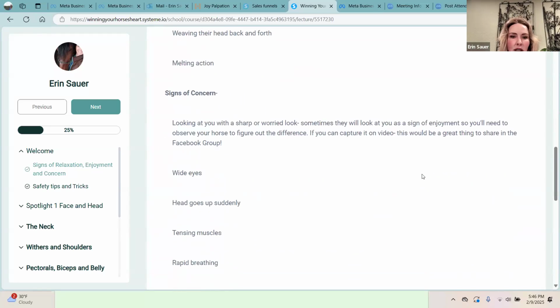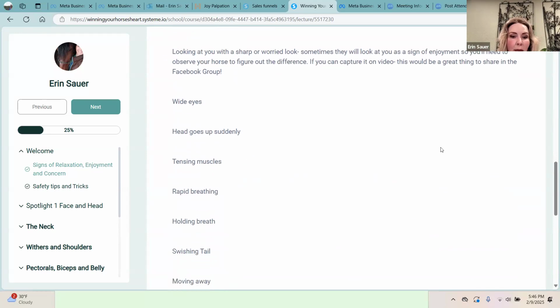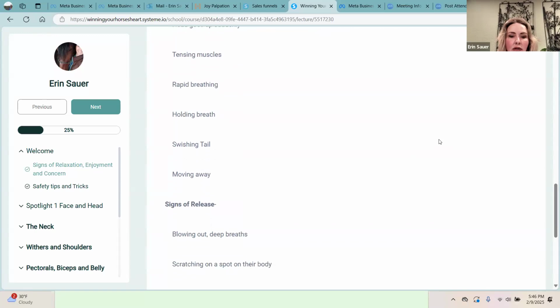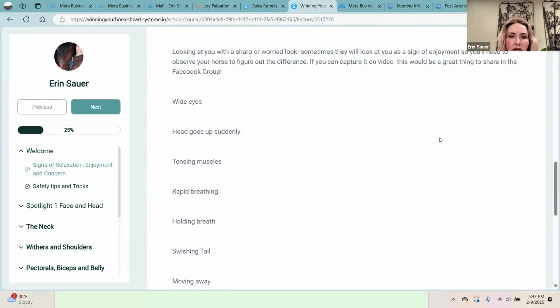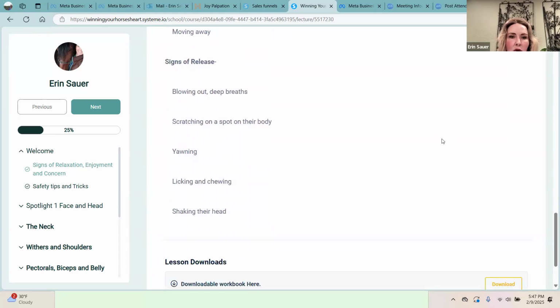Okay. Signs of concern. Wide eyes. We know these, right? We've been around horses enough to know these: wide eyes, head goes up suddenly, tensing muscles, rapid breathing. I want you to pay a lot of attention to breathing, guys. Rapid breathing, holding their breath. If you have a stoic horse, it's going to be these little tiny signs: holding their breath, swishing their tail, and then moving away. I call it has left the building. They didn't just move away to put you on a different spot. They've left the building. Like, I'm out of here. So those are signs of tension. Every horse is going to have some different ones also, so feel free to know your own horse, as most of you already do.